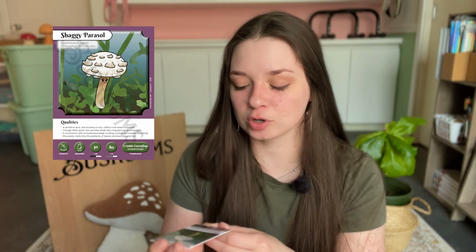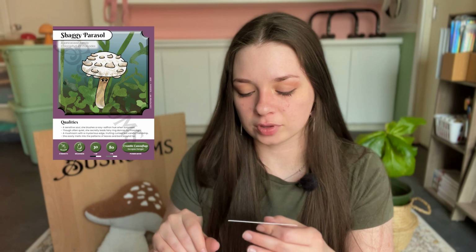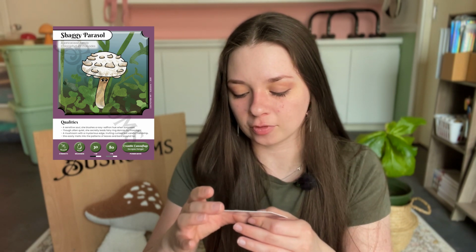The weakness of this mushroom, I was thinking soak. The health points are 30 and the power level is 80. The power move for this type of mushroom is crumble camouflage to escape danger, kind of because she's got the brittle power and she just kind of escapes. And then of course I have my staple logo on the back.